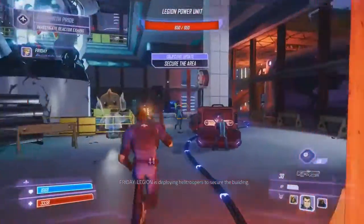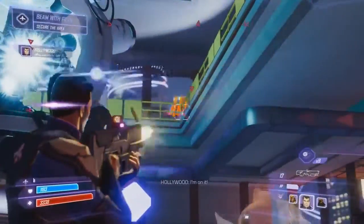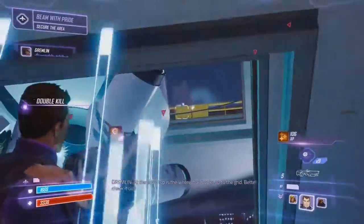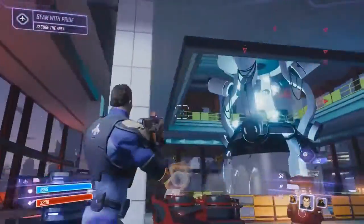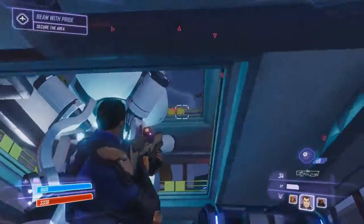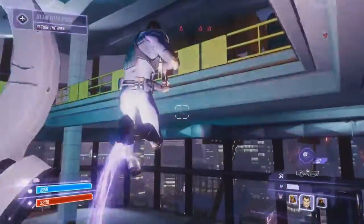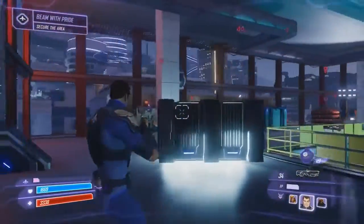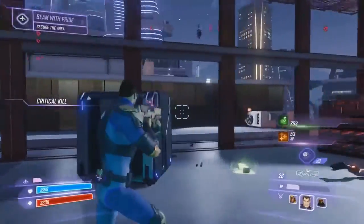Legion is deploying hell troopers to secure the building. They're coming in through the roof. I'm on it. At the tippy top is where it all hooks up to the grid. Better check it out. This exhibit demonstrates how power plants can be built even in dense urban environments. Oh. Opening fire! Maybe. Right side!